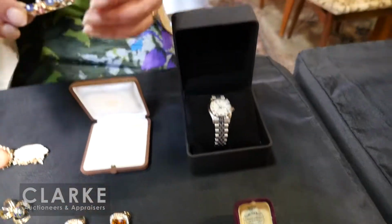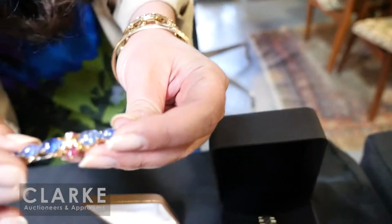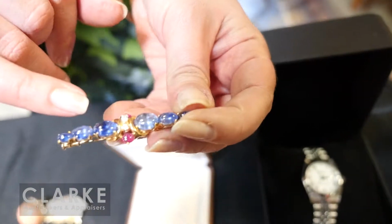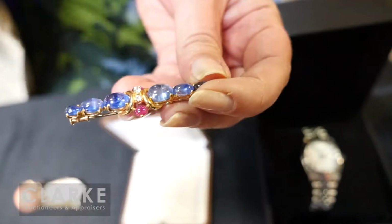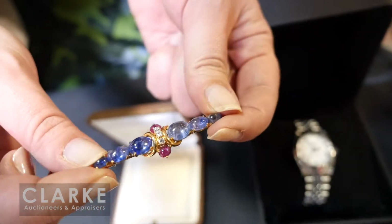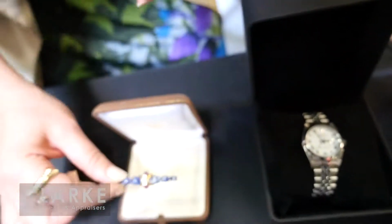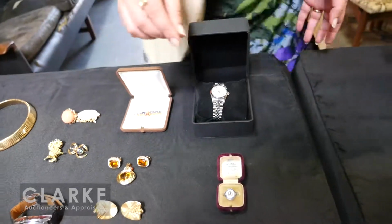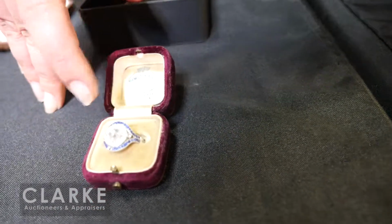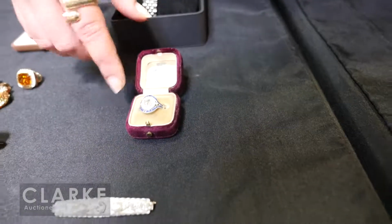If you just take a quick closer look, there are inclusions to each of these stones, but they're rutile needles, so they're kind of like lines, but if you look closely, they really utilize them well, and they're attractive in this particular piece. I love that. Beautiful deco ring, large center diamond with a surround of diamonds and a second tier of sapphires. It's set in platinum.